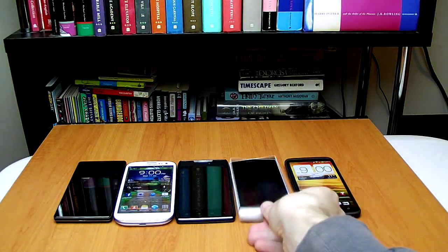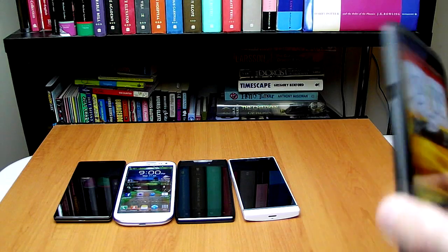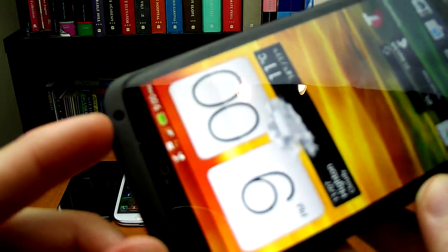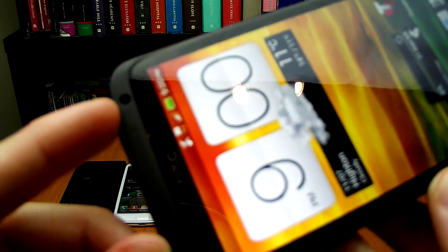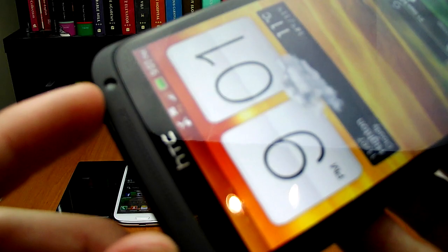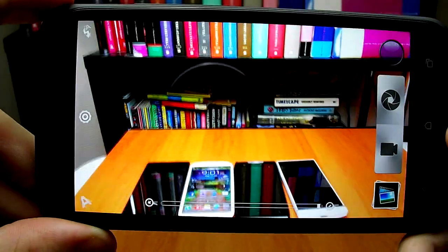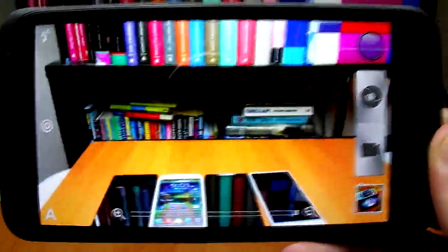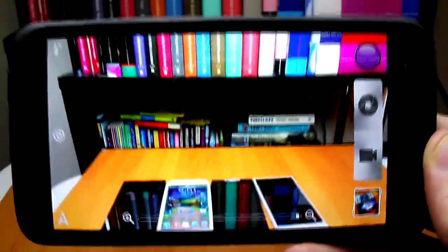And we'll move on to the HTC One X. Again, there is a front-facing camera at the top over here. If my camera will decide to focus. Alright, I've got my camera focused. I'm going to take a look at the HTC One X.